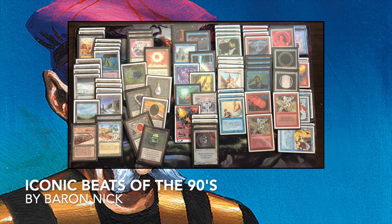Then you've got some serious direct damage. 4 Lightning Bolts, 4 Psionic Blasts, a Fireball, and of course an Earthquake going very well with those flyers. Main board, I also see a Red Elemental Blast. Looks like a very interesting one that's signed, so there's probably a story attached. Let us know, Baron, when you see this match, what the story is behind that Red Elemental Blast.